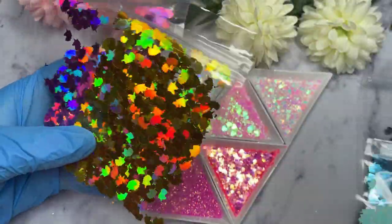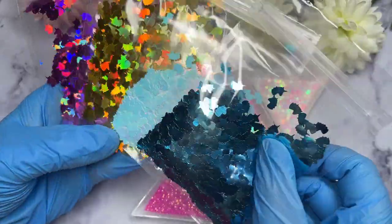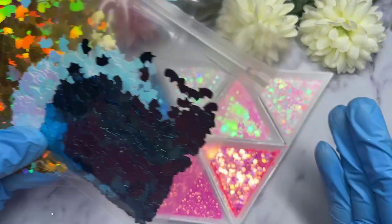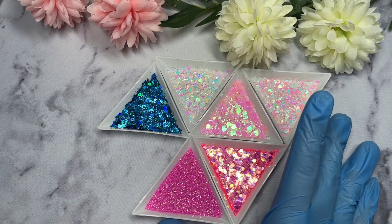I haven't usually worked with chunkier glitters like this, so I'm really excited to try and maybe make a unicorn set or something. So super excited to try that. For the unicorns, I'll probably try and figure something out, maybe do a little collection when it comes to those.